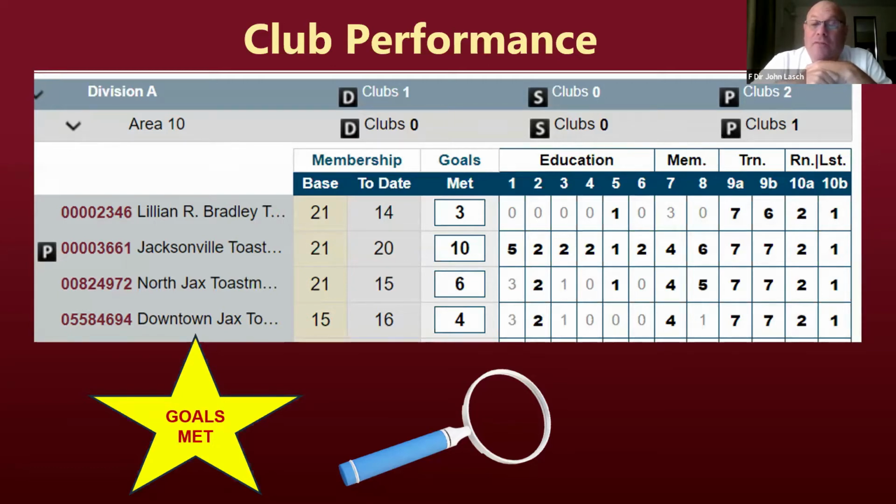So find out if he needs assistance, if the secretary can step in as a backup VPE, see what they can do to push, because they missed one whole point just by not having the other person there for training. It's very simple. If they can get 2 or 3 educational goals, now they're becoming a distinguished level, and it could help motivate the club to push for the other members they need to join, because they're starting to move, and it could motivate.